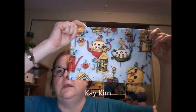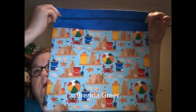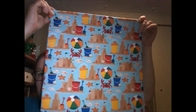I did buy some patterns, so let me pause for a second. I'll run get them right quick. Okay, so a couple of the ladies were selling project bags out of their room, and so I got a few of them. This one and this one I got from Kern. Yes, Kern. And I really can't remember this lady's name, so I'm going to look it up and I'll post it below. I'm going to use this one for my crochet, I think.